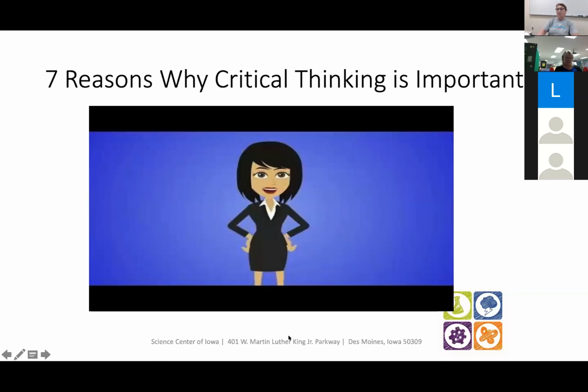The reason that we're looking at inquiry-based learning for Pint Size Science is to be able to share with children and allow children ways for them to use critical thinking skills.